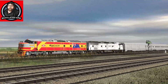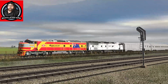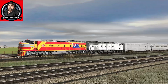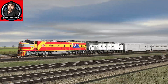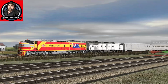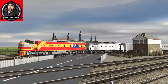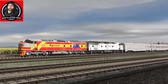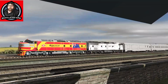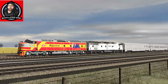Now this is very much a shortened Indian Pacific consist that I've just done for testing purposes. Now the Indian Pacific runs once a week between Sydney and Perth in each direction. And during the summer season, which is where we are at the moment, they've been trialling running like a 32 carriage train in each direction.